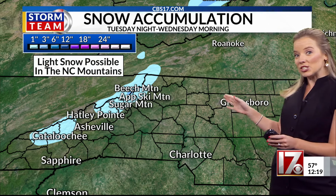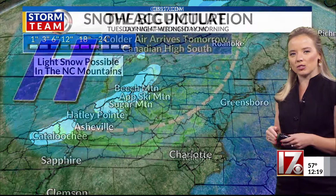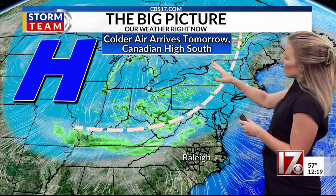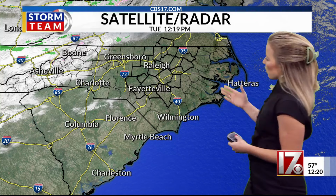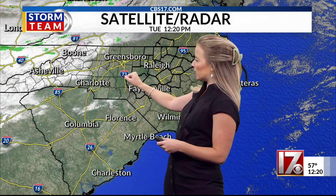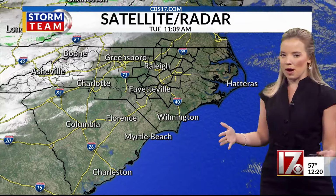We've got light snow possible in western North Carolina tonight. We've got some moisture that's going to drop down, and that could squeeze out a few snow flurries in western North Carolina. We've got a Canadian high getting ready to surge south, bringing us even cooler air with an upper level disturbance. It's just going to bring in a lot cooler air and even some moisture. You can see right now satellite and radar showing the clouds beginning to increase in western North Carolina, and that will continue to push our way, becoming cloudy by this evening.